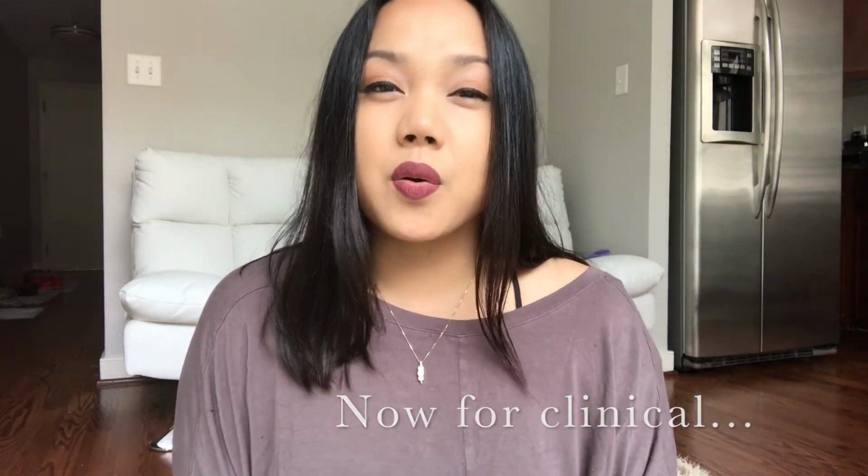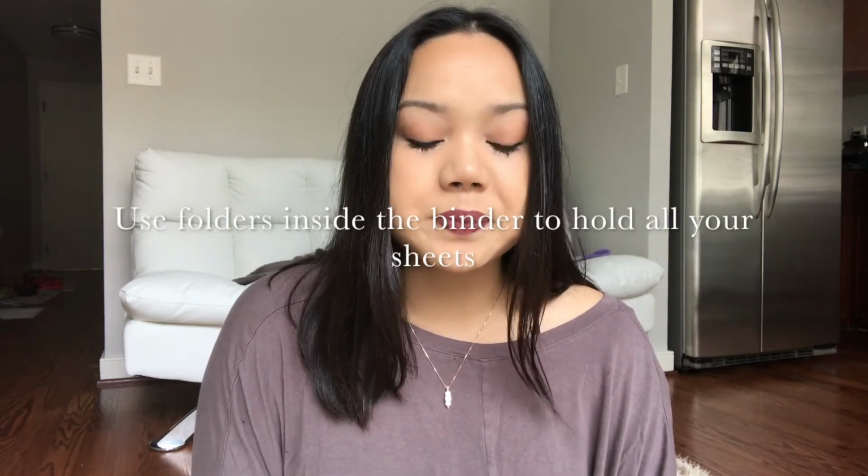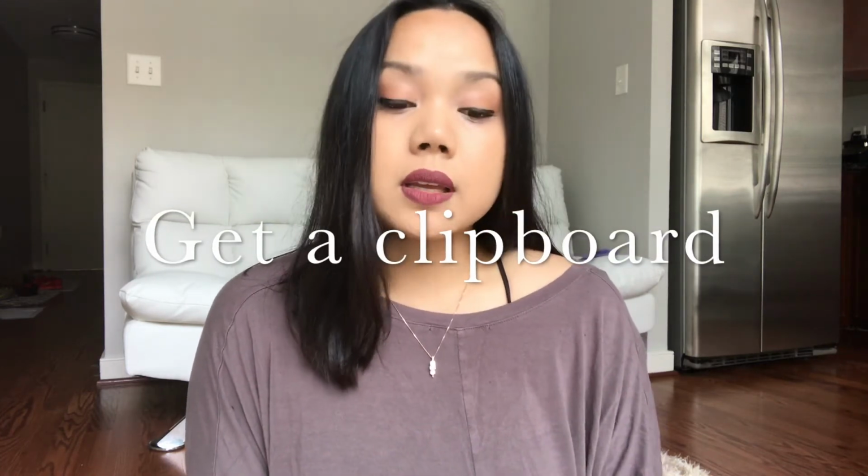As far as clinical, it's not any different, but the organization is different. For clinical, I have a smaller binder, either a half-inch or 1-inch binder, with folders inside to hold all of my assessment sheets. In clinical, you use assessment sheets, and you have a sheet for care plans and all these things that they give to you. I make copies of them and put them in separate folders so that when I go to clinical, I can just get them out. I also use a clipboard to get all my papers ready in the morning, and it holds everything together.